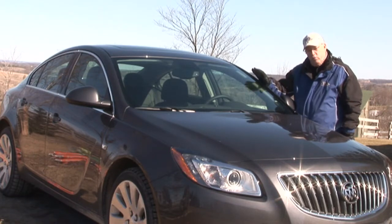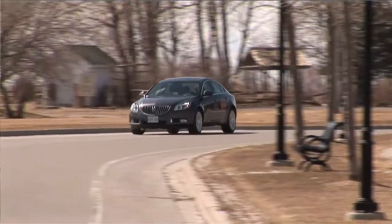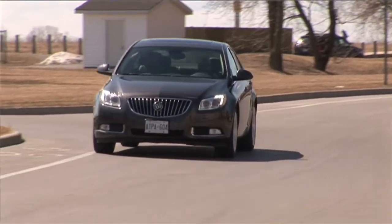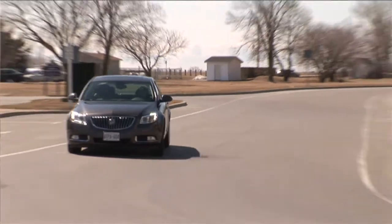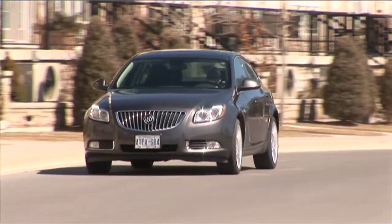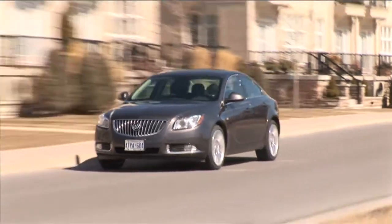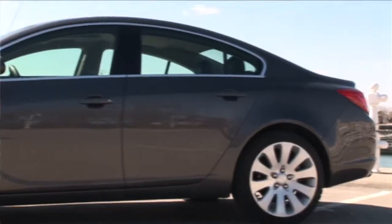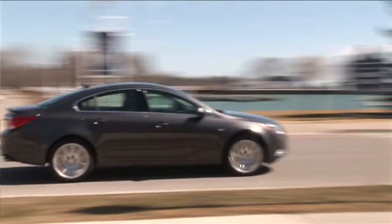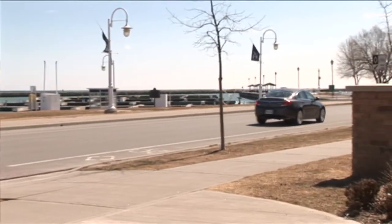This is the 2011 Buick Regal. This is the first Buick ever, actually, that I can think of, that I thought really captured a sort of modern day ethos in its styling. It's a really nice looking Buick. Buick to me has always said big, lumpy grandpa cars. This is not a grandpa car. It's close to a fastback. It is a smart looking vehicle.